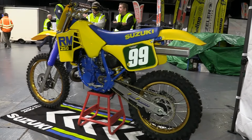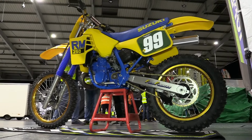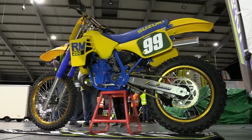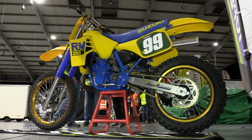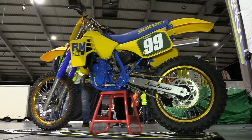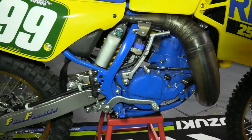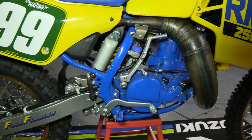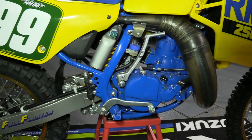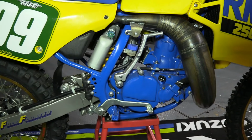Anyhow, with the passage of time and after Steve had calmed down a bit, he then decided that he would rebuild the RM and make it into one of the best 88 250s around. And what you actually see here is years and years of Steve collecting new old stock original Suzuki parts to fit to the bike to eventually make it look better than brand new.